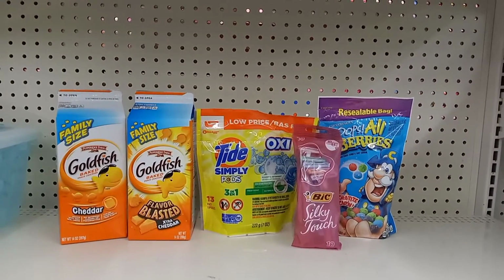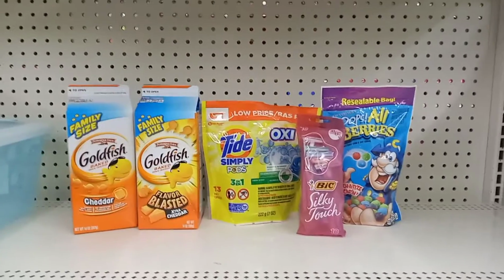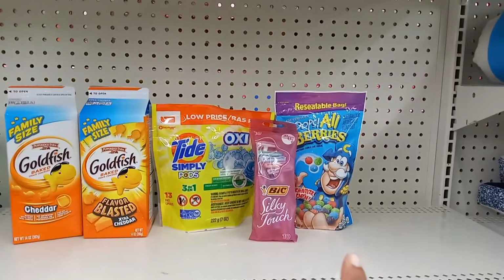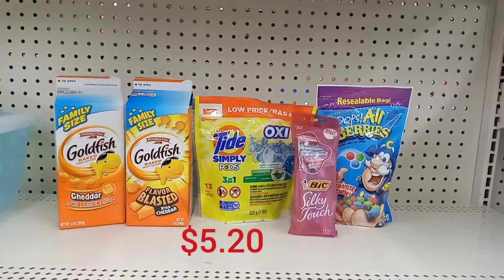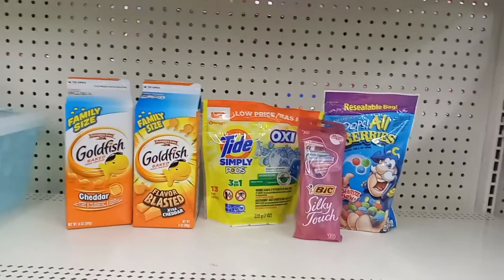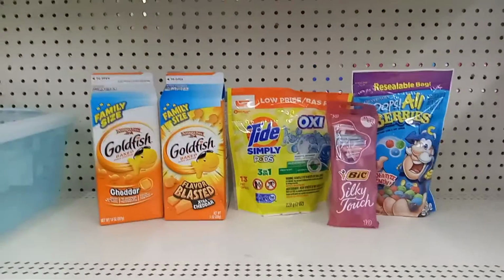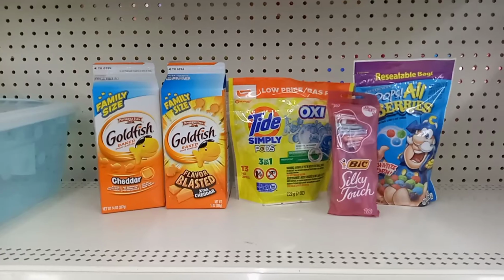Alright, so this is everything that I got for, I guess you could say, a $5 challenge. Got the 2 Goldfish for $3, the Tide Pods for 95 cents, the razors for $1, and the cereal for 75 cents. So you can wash your clothes, shave your legs, get a snack for you, snack for the kids, bowl of cereal, breakfast, and a snack. So it's pretty neat. This was $5.70, so I went over a little bit, by like 70 cents, for the $5 challenge. This is a pretty decent deal.